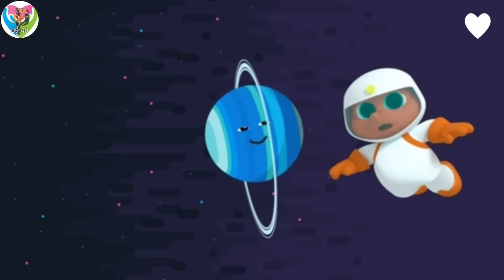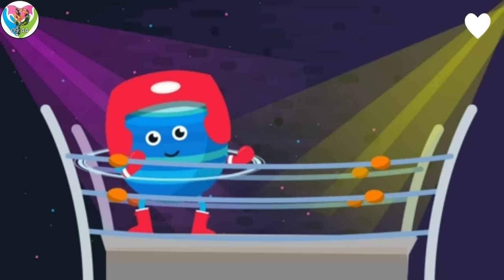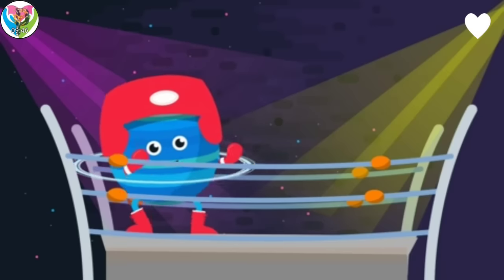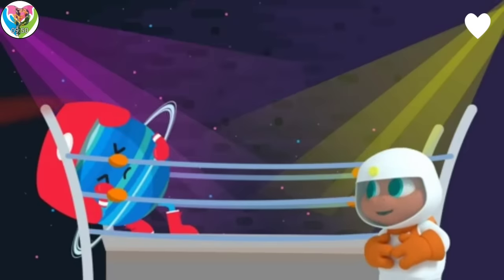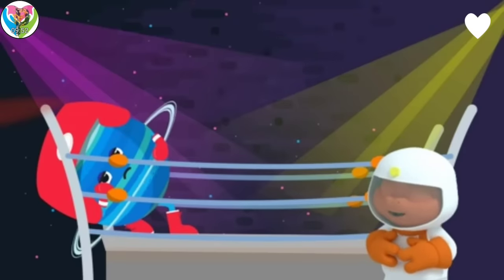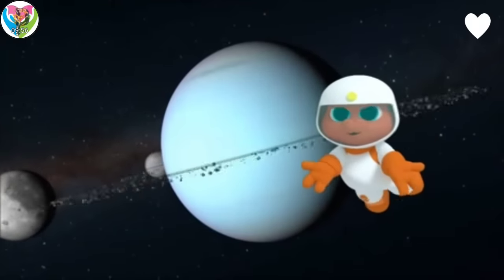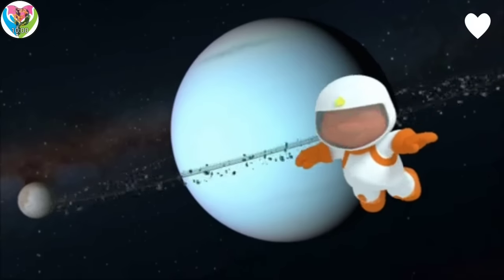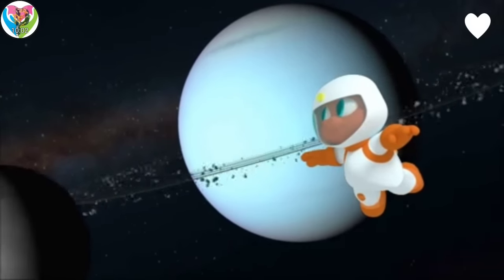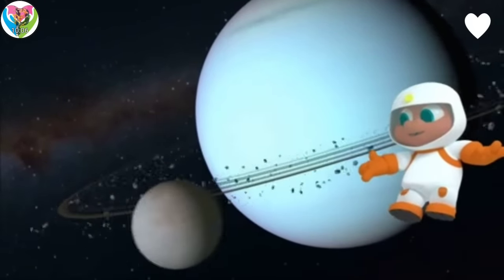Oh, okay. But how did that happen? Scientists think Uranus might have been knocked onto its side by many impacts with space objects. Look! It has moons! Uranus has at least 27 moons orbiting it, and 13 rings. It's a very busy planet.